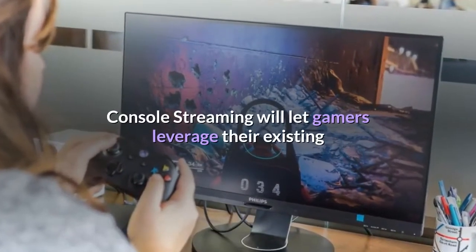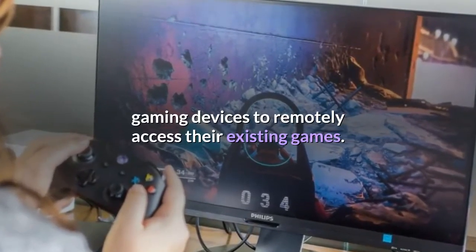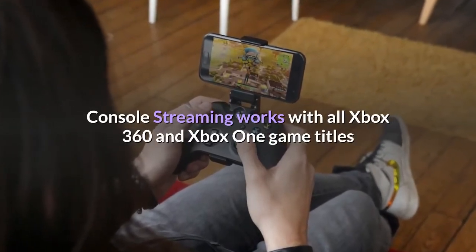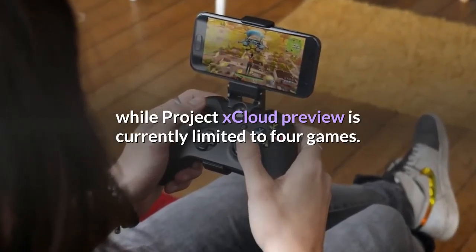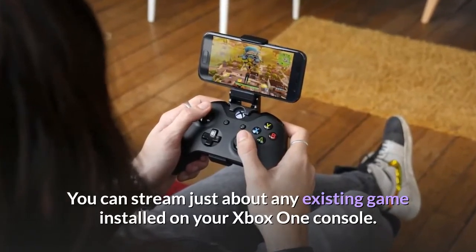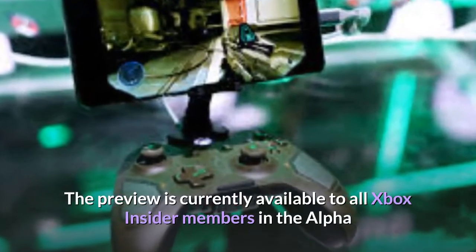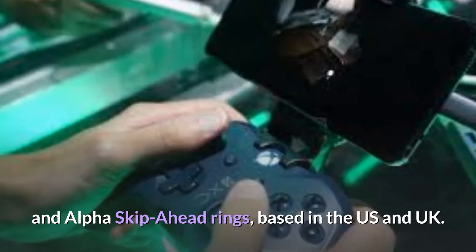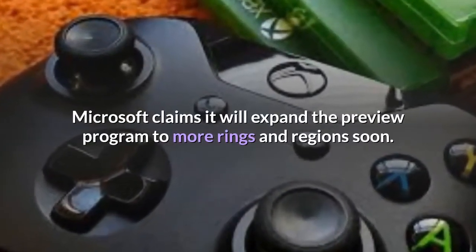Console streaming will let gamers leverage their existing gaming devices to remotely access their existing games. Console streaming works with all Xbox 360 and Xbox One game titles, while Project xCloud Preview is currently limited to 4 games. You can stream just about any existing game installed on your Xbox One console. The preview is currently available to all Xbox Insider members in the Alpha and Alpha Skip-Ahead rings, based in the US and UK. Microsoft claims it will expand the preview program to more rings and regions soon.